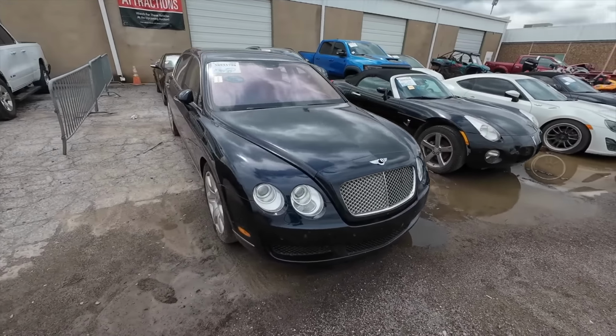Honestly, I would drive it as is. I don't care about the ding in the back. If I could find somebody to fix it, great, for a reasonable price. If not, who cares? It's not affecting the way the car runs or drives. At 30-some thousand miles, you can bet that it's going to need everything very, very soon. Check engine light's already on and ready to go, so you already got work to do to this car when you buy it. There's your 6-liter W12, something like 500 horsepower, twin turbo, all-wheel drive.